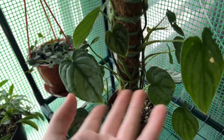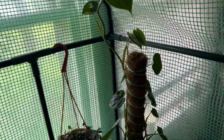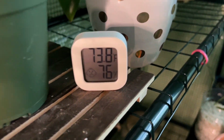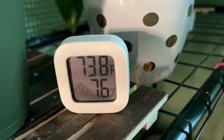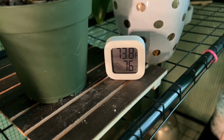I believe it's just humidity and watering. The watering schedule wasn't the best because I do provide a very good humidity range in here. Right now, because I have the greenhouse open, it's only at 76, but it can get all the way up to 80, 85. I've even seen 90% humidity. Insane.